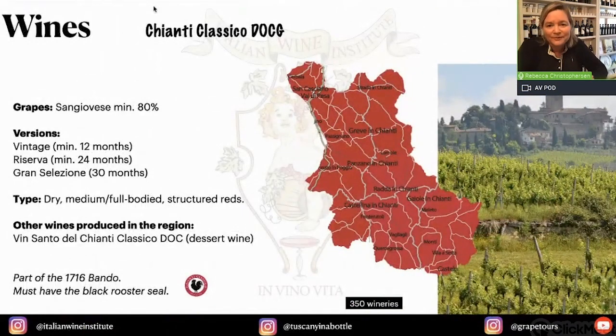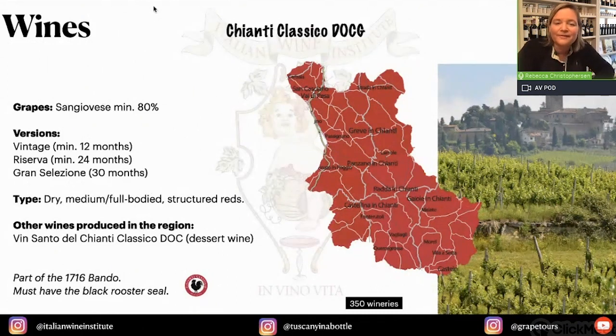And in fact, when we do tours to Chianti Classico from Florence, we tend to stay within the northern part of the area because it's just so large, you can't see it all. And even though you can drive through it in a day, no problem, it doesn't take more than a few hours. It's very windy, and so if you want to take your time and soak it up, you need to give it at least a few days to discover it all.